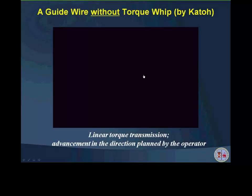The new wires without torque whip are basically those wires that are coming from Asahi, and that are the wires we are using. These are the new wires that have a dual coil structure, and of course Gaia, Fielder XTR, Fielder XTA and also the Sion wire do have this double coil structure. Especially Gaia, Fielder XTR and Fielder XTA allow a more progressive directionability of the tip of the wire, and of course a basically linear torque transmission, which makes the process much easier.